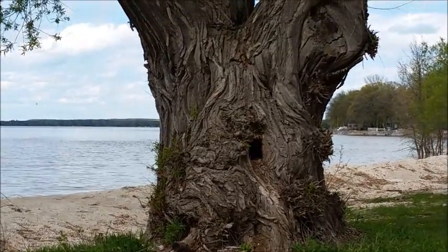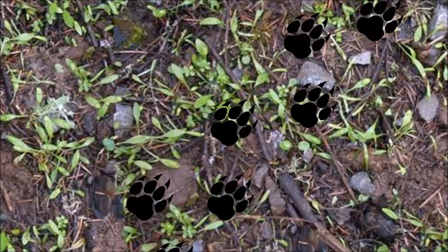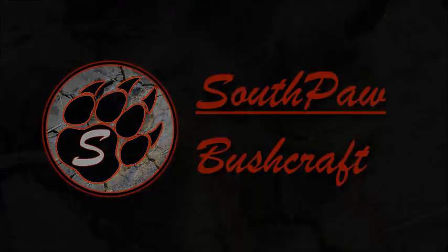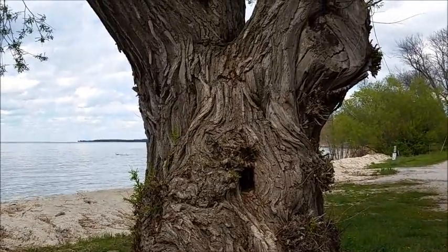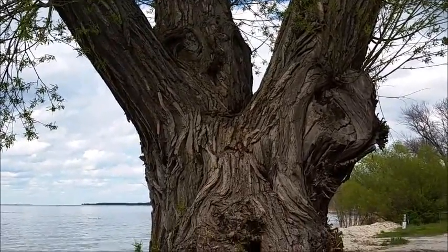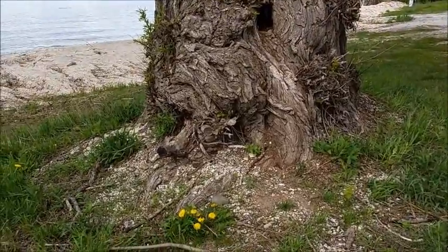Check out that awesome, gnarly tree. Let me get closer because I think it's all backlit. Check that out. Hundreds, oh, it's gotta be a couple hundred years old. The stories it could tell, huh?